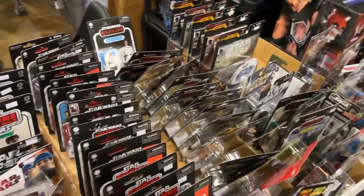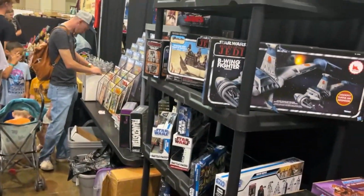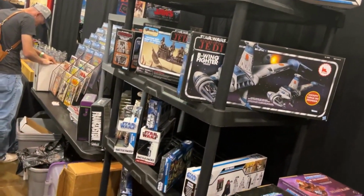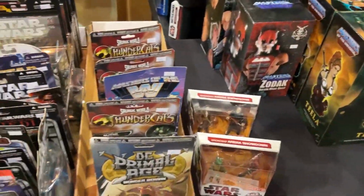Sorry about digging through all this stuff, guys. A lot of people don't want to hold anybody up. I'll have to get over in there and see what they got. I might have to come back around to this one later. There's a Falcon, B-Wing, Sand Skiff. Alright, let's go try to find us some more toys.